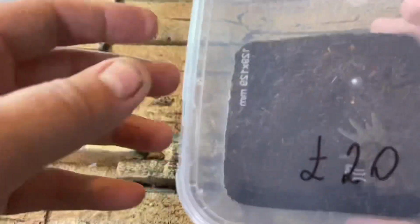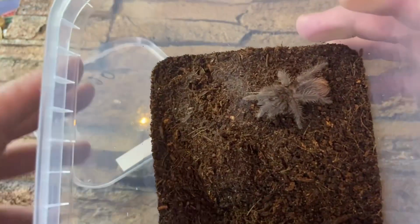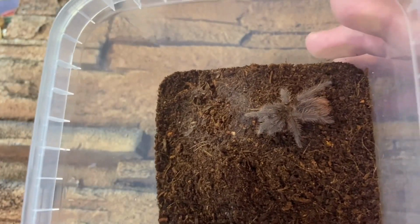Now, fear not, we did get a terrestrial species from there as well, so we have got something that's going to be out on display. Tarantula room, we got a Homoeomma auratus. I'll take the lid off this one. Just look at that little guy down there. That's going to grow up to be a gold wonder and look absolutely stunning.